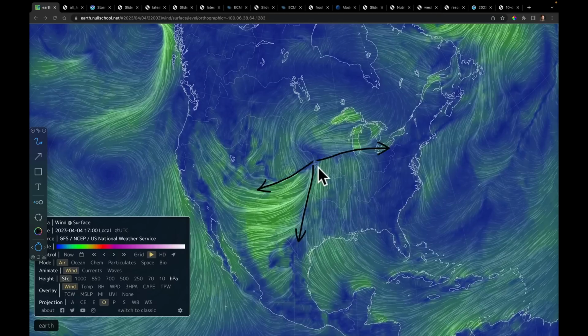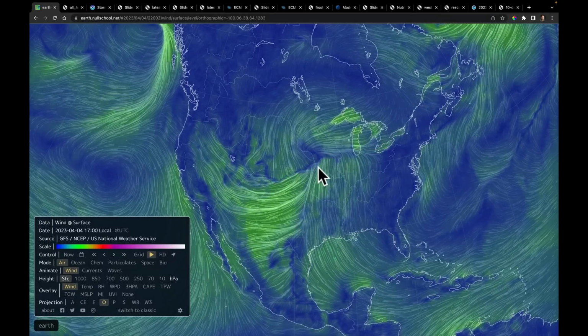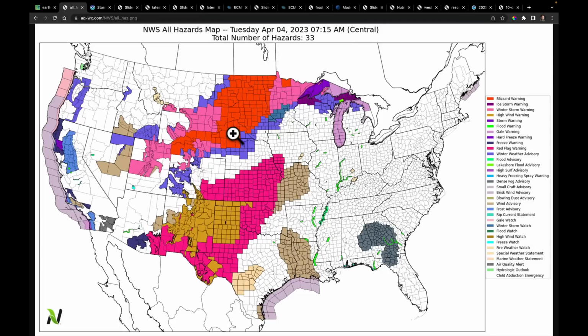But the difference between this system and the one a week ago is the timing of this system and when the main front will swipe through much of the Midwest and Mid-South. Our all hazards weather map today shows you that we have blizzard warnings to the north of this in 5 states, so coming out of parts of Wyoming into Nebraska, North and South Dakota, and then Minnesota, and this extends into southern Manitoba and eventually into Ontario.